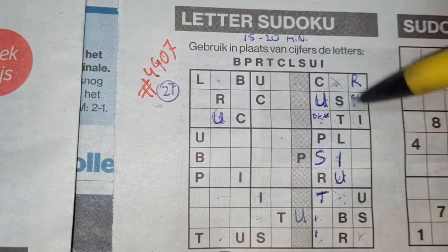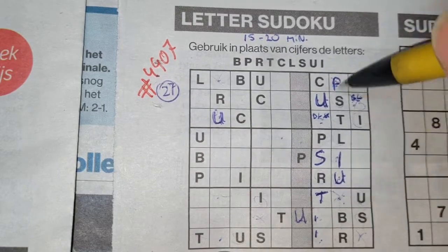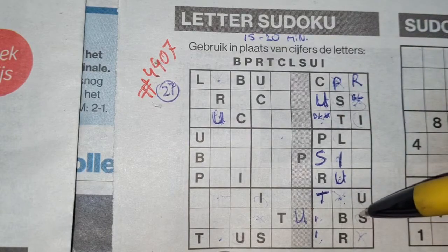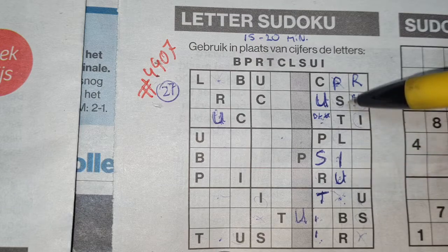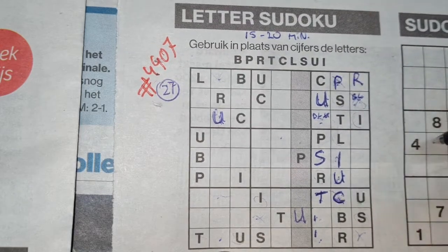So one letter is missing in this big square for the letter P. One letter is missing in this column for the letter, I believe, the letter C. Yeah, the C is missing.